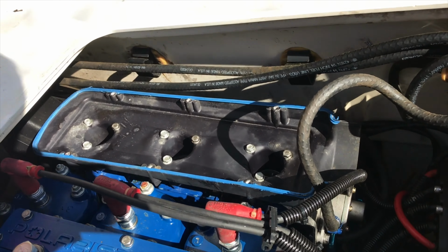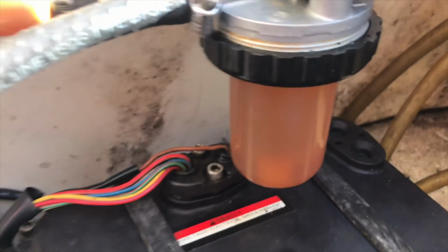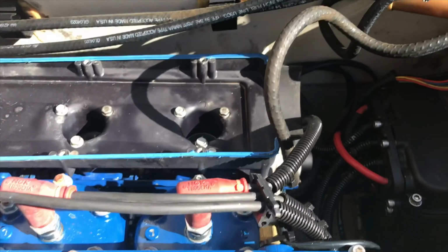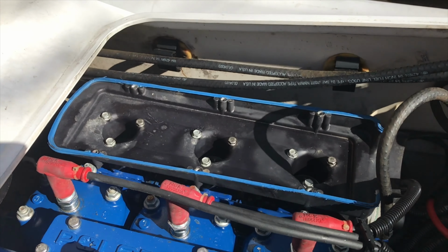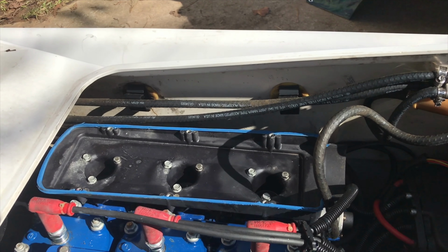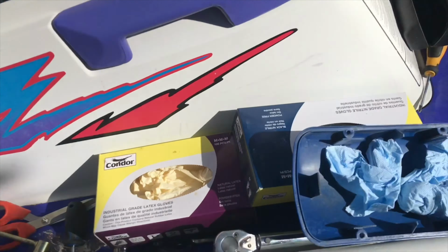I decided to put gas in it, spray some starter fluid, and kind of pop it off a couple times, which then caused it to fill up with fluid over here. And I got the new fuel pump right there, and she wants to run. So it's the next day. I'm gonna hopefully get her to run before I clean up everything.